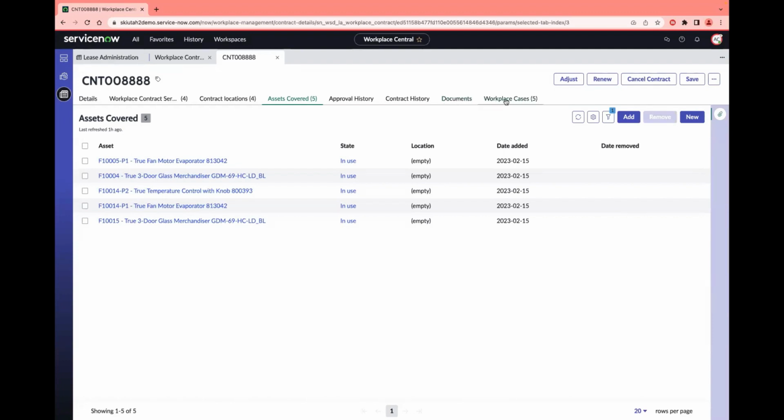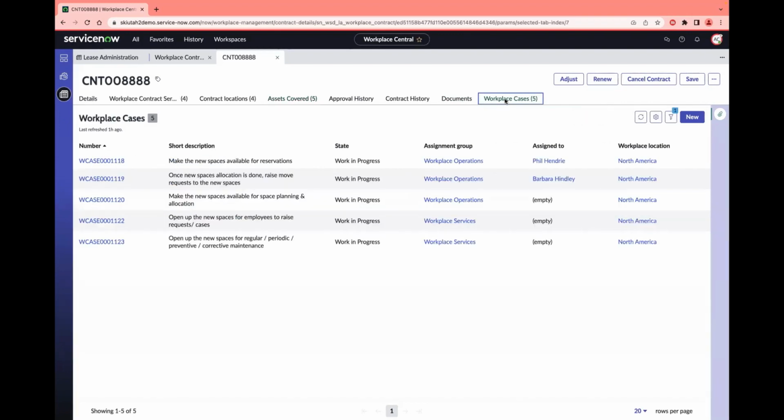But this is what I call the gotcha. This is what I absolutely love about this application, and this is the workplace cases. We're bringing in all the aspects of workspace delivery, and we're able to tie in all the cases that are pertinent to this building. So now they're not just on the periphery, but Amelia can actually see what's going on. She can see work in progress, what type of cases they are.